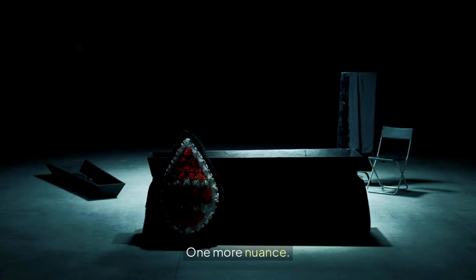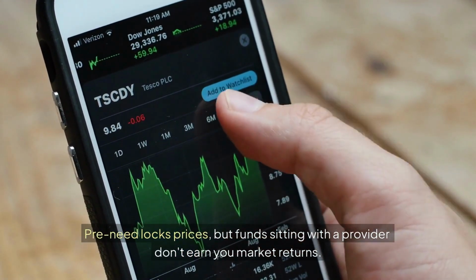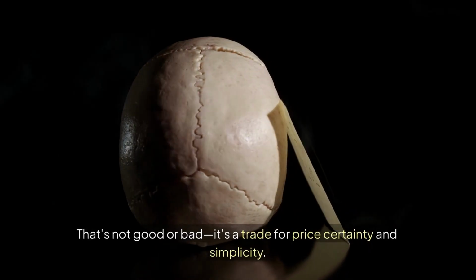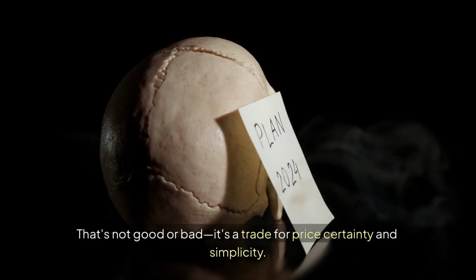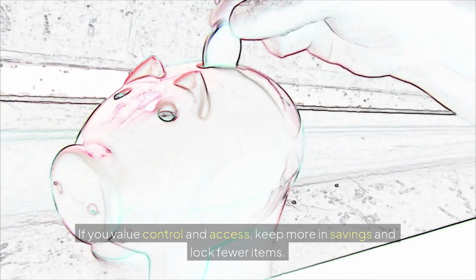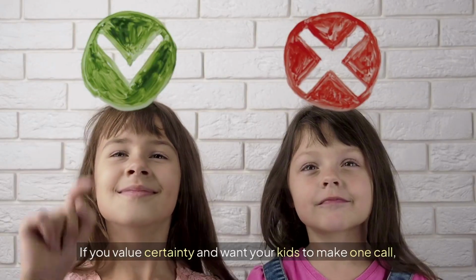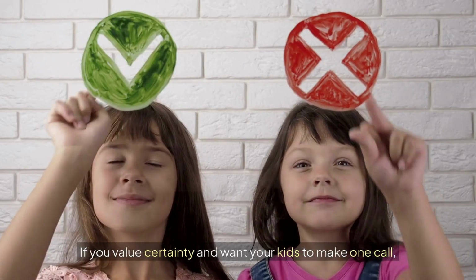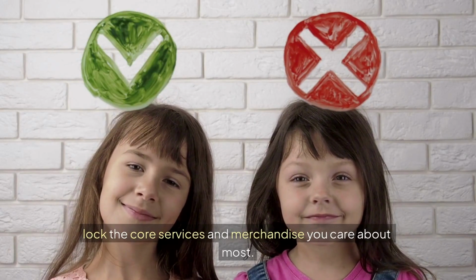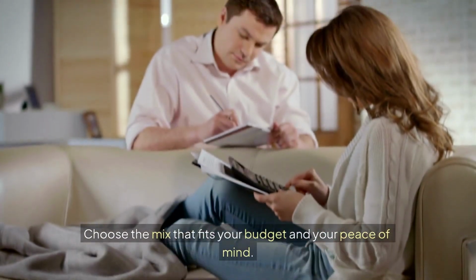One more nuance. Pre-need locks prices, but funds sitting with a provider don't earn you market returns. That's not good or bad. It's a trade for price certainty and simplicity. If you value control and access, keep more in savings and lock fewer items. If you value certainty and want your kids to make one call, lock the core services and merchandise you care about most. Choose the mix that fits your budget and your peace of mind.